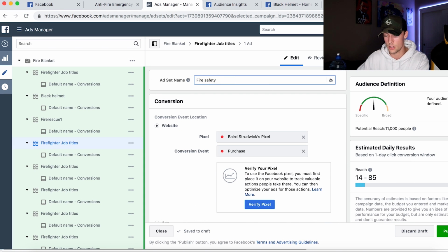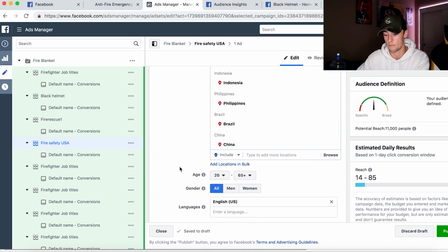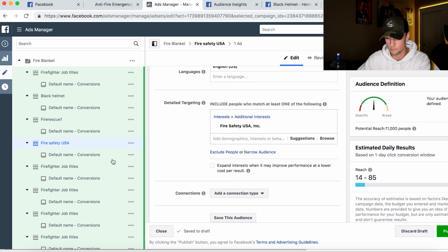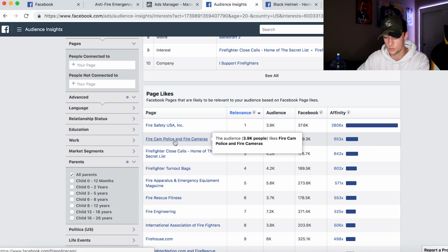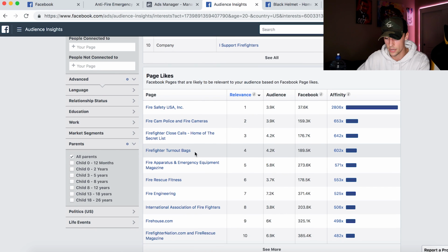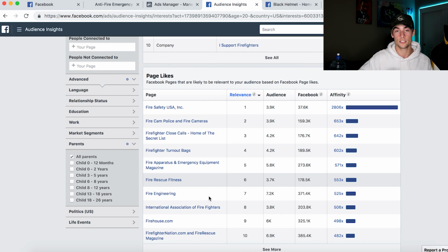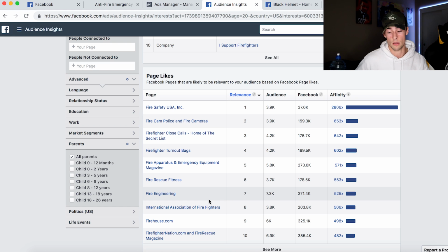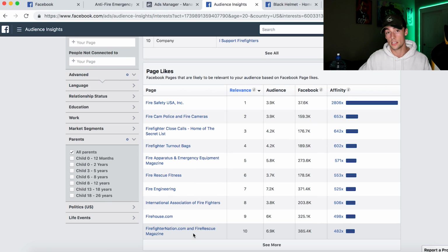I usually don't test out audiences that small, but that is just really promising, and why not test something that you think might do well? So let's go on to the next one, get rid of all these interests. So we could do fire cam and police and fire cameras. We could do firefighter turnout bags, fire rescue fitness. I think every single interest right here is something that I want to test out because I really think that people who are interested in these pages would also be really interested in this one product. So I can go ahead, test out all of these different interests right here if Facebook allows me to.